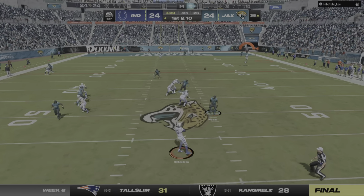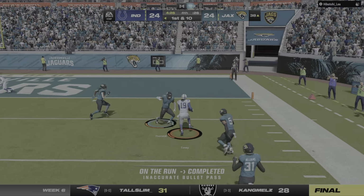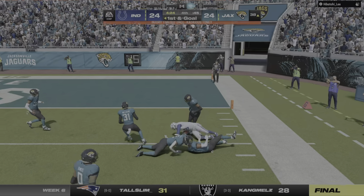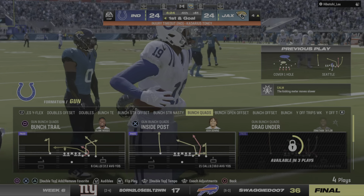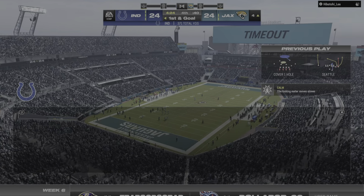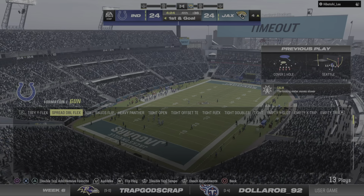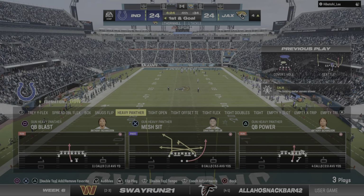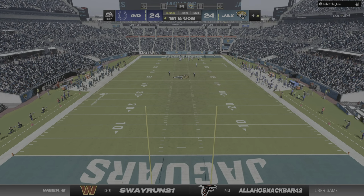Buying time to his left. That'll be caught. It's Tony. And they do get him down, but not before he's able to slip it inside the 5-yard line. And now a stoppage, and looks like we have a Colt who was shaken up on that last play. The medical staff will attend to him, and we will step aside.